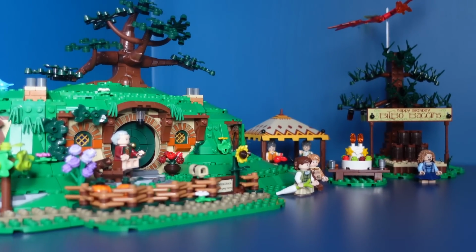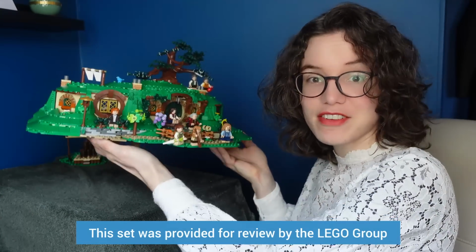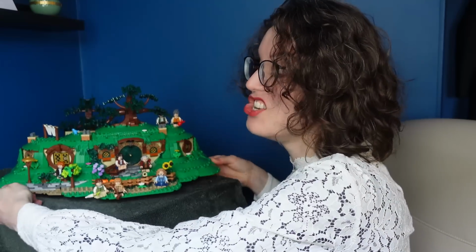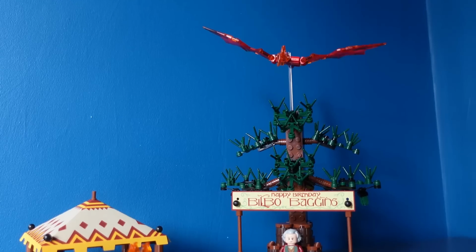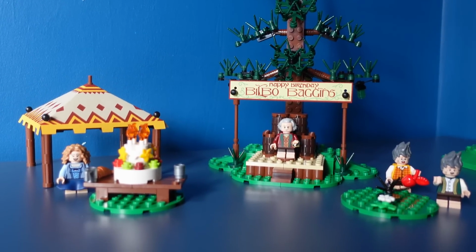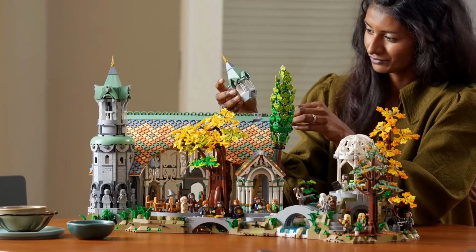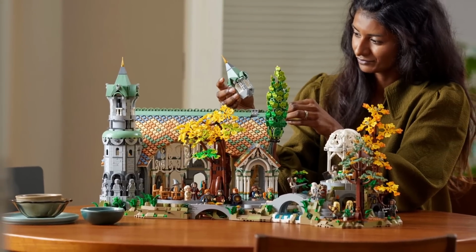So in the set you get the iconic Bag End, part of it, and various side builds as well as 9 minifigures, some of which I did not expect to see in LEGO at any point. It's also using some really cool elements to create the curves, really great techniques, but much more understated than Rivendell. Talking about Rivendell, it has some really big boots to fill, so does it live up to that level?